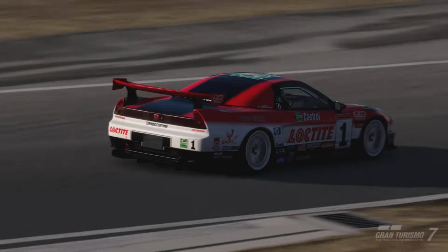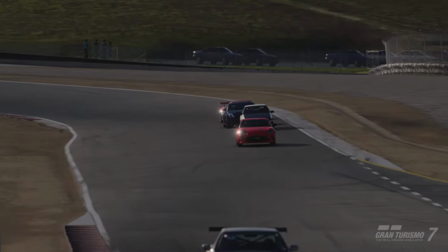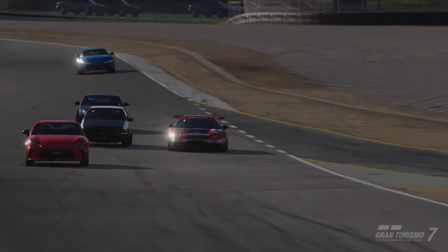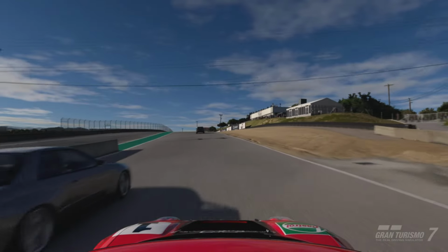The Honda NSX as a base car is a fantastic handling car straight out of the box, but with this engine swap it transforms it into an absolute rocket ship. If you've used this car before, you know just how phenomenally quick it can be.